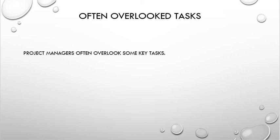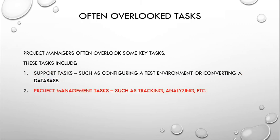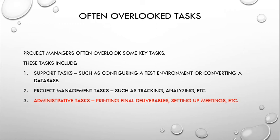So, with all of that said, we still have often overlooked tasks. These are tasks project managers often overlook in different areas. One is the support tasks. What are those things that need to be done to support what we're doing? Such as, is there a test environment or converting of a database or something like that that needs to go into our project? Or it can also be those project management tasks themselves, such as the tracking, analyzing the data, and coordinating with others. Often overlooked, even though it's used in every one of our projects. And finally, what are those administrative tasks?